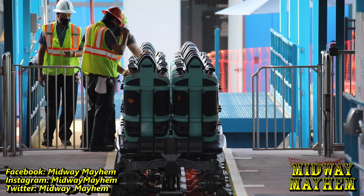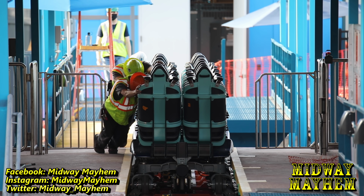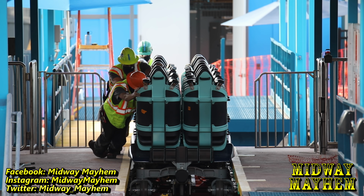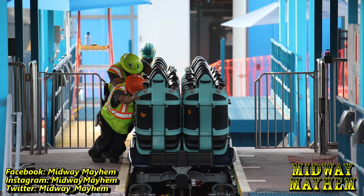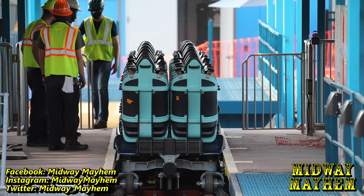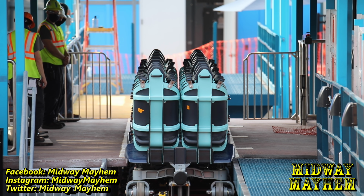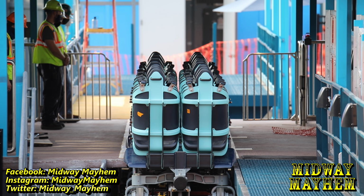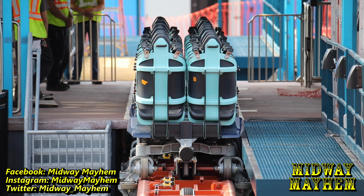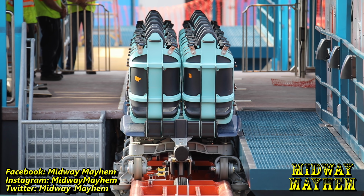There you go, guys. And now it looks like the train is coming into the station again. Yay, the train's moving on its own. No pushing necessary. As you can see at the bottom of the screen, the drive tires are on. And it's slowly rolling backwards.